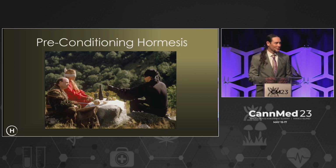It's called preconditioning hormesis. So if you remember the movie The Princess Bride, the pirate was going through this battle of wits with the clever villain, and there was poison that could be placed in one goblet of wine or the other, but the pirate put it in both because he had spent years before this battle of wits taking tiny doses of the same poison every day and gradually increasing his dose so that if he ever had this opportunity, he would win the battle. That's preconditioning hormesis. He took tiny doses of a toxin to upregulate his endogenous healing mechanisms so that when he had a big challenge, he could handle it.